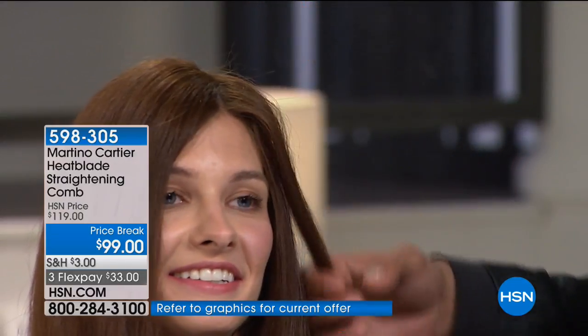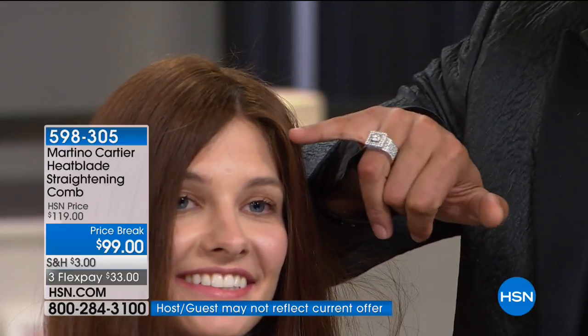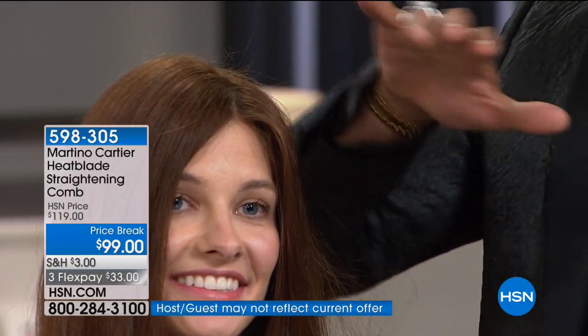Now, see how I over-directed that a little bit to give her a little bit of lift right there? So you can get that volume even on this long hair. All I did was push that in and over-direct it. Now she's got that volume. Now see how it's flat on this side? I'll come around and give her a little bump on this side.